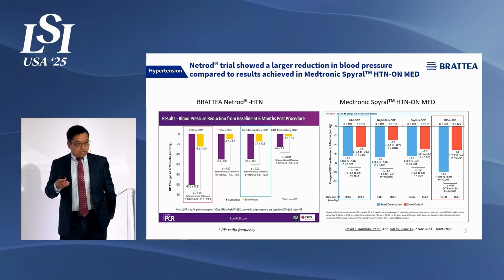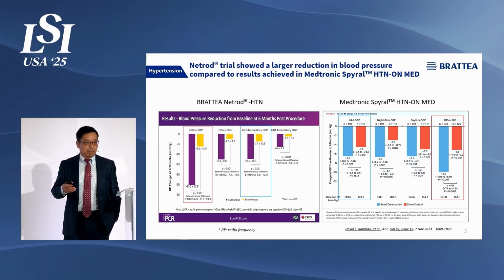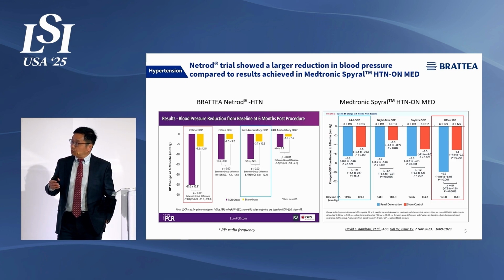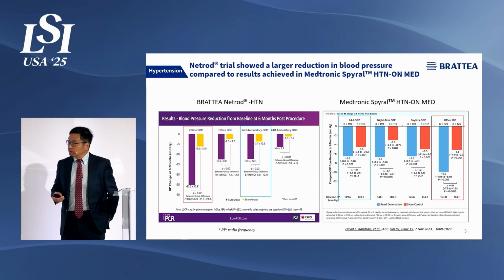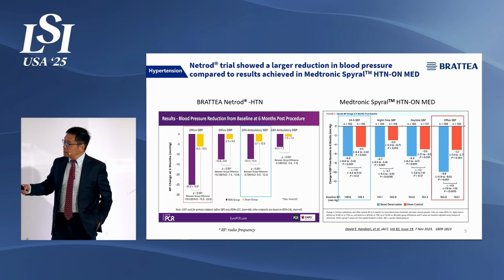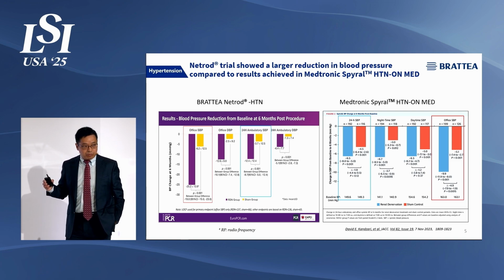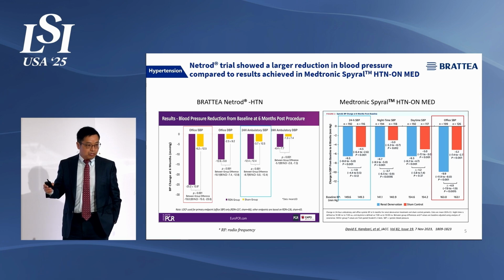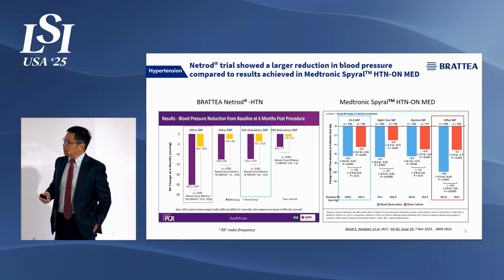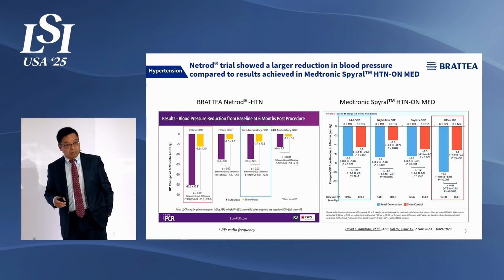We completed a pre-market study in China for regulatory approval by NMPA. The pre-market study in China is a 2-to-1 sham-controlled study with 205 patients. As we can see here, at 6 months of follow-up, the primary effectiveness endpoint of office systolic blood pressure was reduced by 25 millimeters of mercury in the RDN group, compared to 6 millimeters of mercury in the sham control, for a difference of 19 millimeters of mercury.